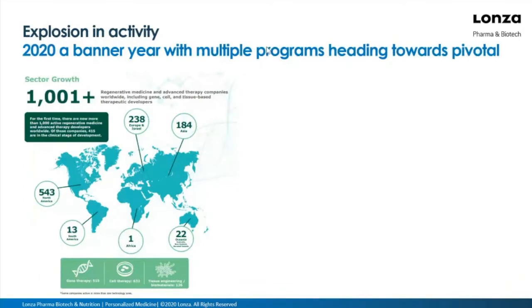Despite the COVID pandemic, or probably due to the COVID situation that is happening right now, with so many cases in Malaysia, Singapore, and all across Southeast Asia, it actually got a lot of attention from investors that healthcare is something they really need to put a lot of money in, so that they are able to develop a lot of treatments available for patients.